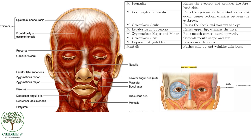Then we have levator anguli oris, which lies beneath these muscles. When we cut them, we can see levator anguli oris, right? It also pulls the corner of the mouth laterally. The masseter here is given. It pushes onto the buccinator muscle, but it is not a muscle of facial expression. It is a muscle of mastication. It is supplied by the mandibular nerve.